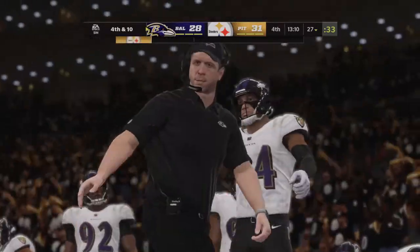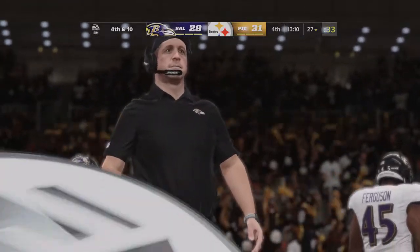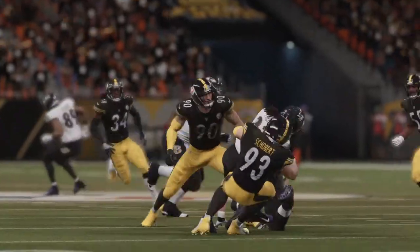The whole idea of the screen pass is to fool the defense in a big way and create a big play. They weren't fooled. Not one second, not one bit. How about them figuring it out, diagnosing it, and spilling it for lost yardage?